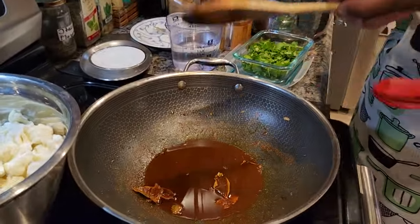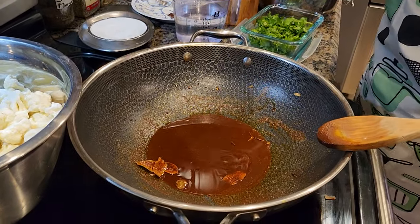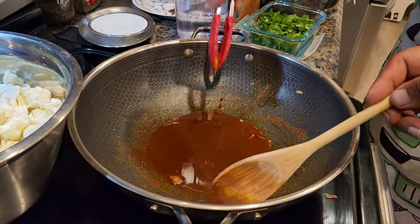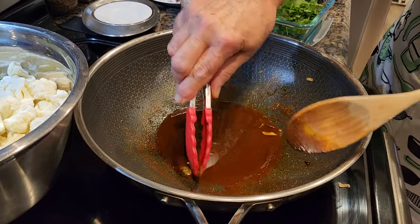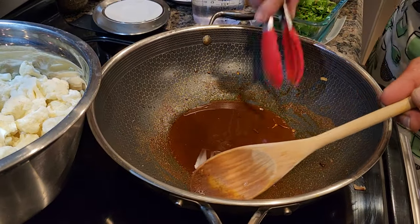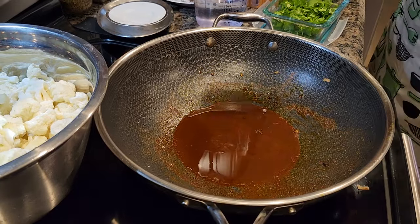Okay. So now I'm going to take out the bay leaves, because we don't want the bay leaves. They're not tasty. What do they do anyway? It's just for flavor, really. I never understood. There's some more. Just a little bit. Dry bay leaf in there. Fish it out later.